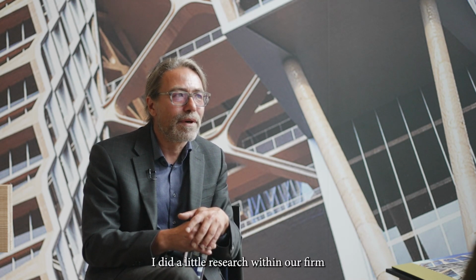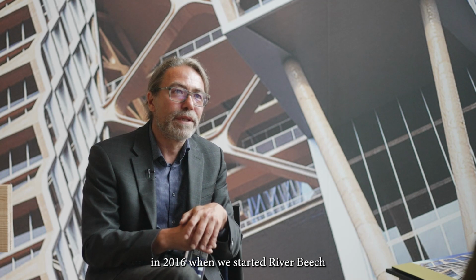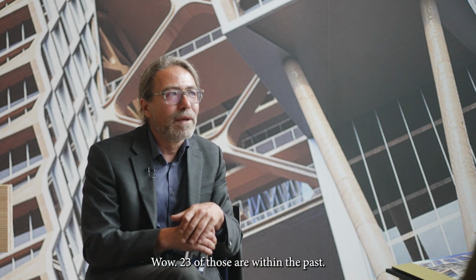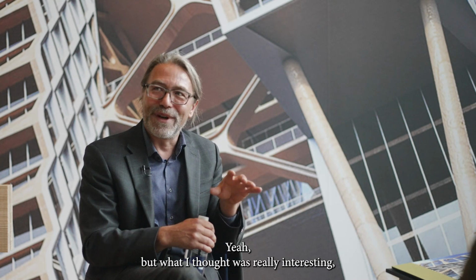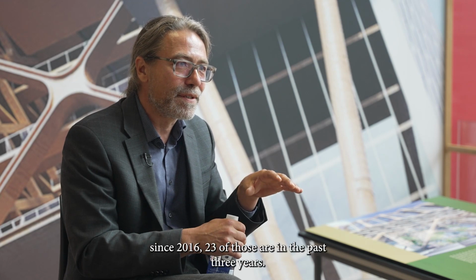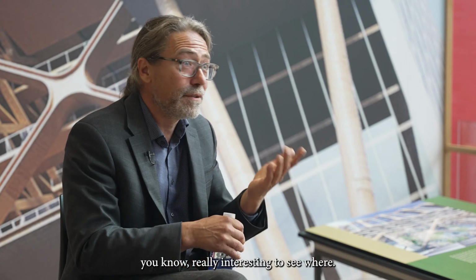I did a little research within our firm before last week. In 2016, when we started River Beach, as a firm, we had 17 mass timber projects up to that point, of different heights and scales and whatnot. Then between 2016 and now, there's 27 projects within the firm. Wow. 23 of those are within the past 3 years. Projects that are built or either on the boards, proposed. But what I thought was really interesting going back and looking at those statistics is that even though there's 27 of them that have come online since 2016, 23 of those are in the past 3 years. So there's this rate of acceleration that's really interesting to see.